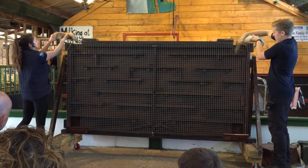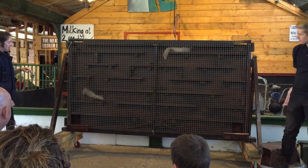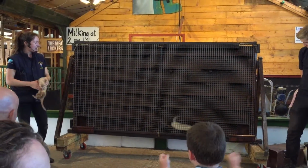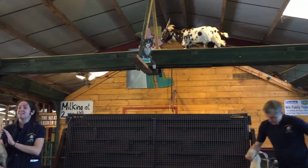On your marks, get set, go! Come on, Bert, come on, Ernie! Oh, Ernie's pretty fast then. Out he comes at the bottom, gets his piece of chicken. And Bert's just making his way out now. Let's give Ernie a great big clap, guys.